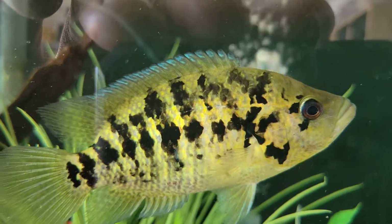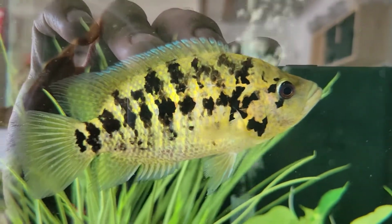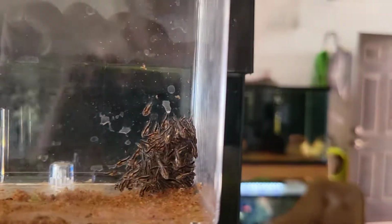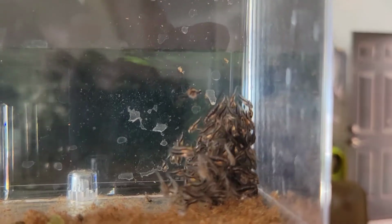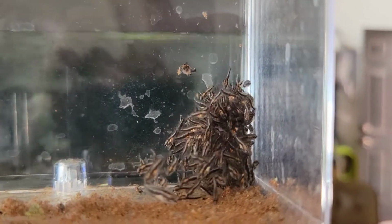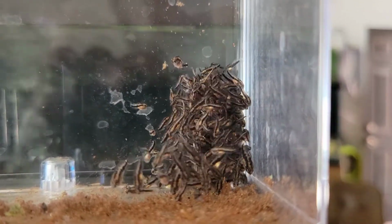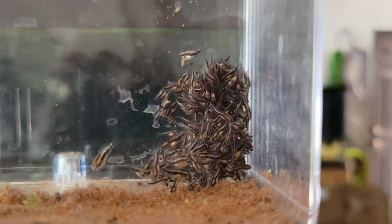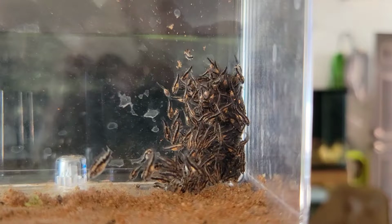But definitely I have fry of these guys available. This is the female, who always likes to guard the fry. My latest batch of fry is right here, a little ball of them, not a ton. I pull them, you know, and when this thing gets too crowded, they don't like it too much, so a lot of them die off, but it'll probably be a good batch of 50 to 75 that grow.